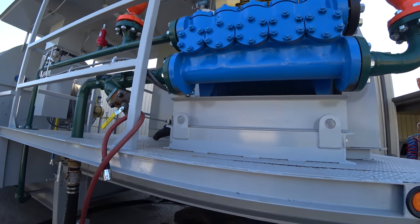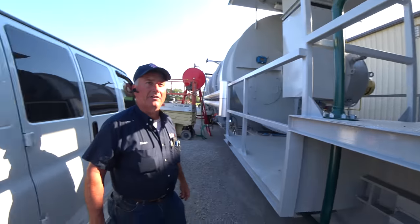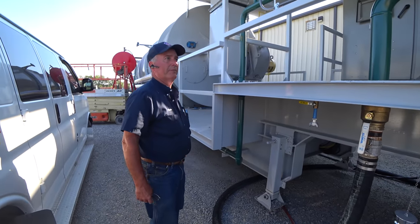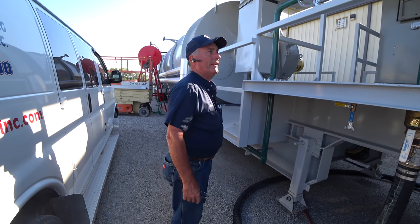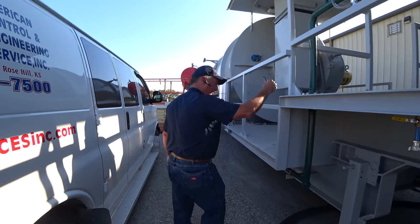through this green line. This is a five-piston pump? Five-piston, yeah. It's a five-piston pump. It'll deliver 3,000 PSI. We run this thing up to a maximum of 2,500. And so the water flows through this green line right here.